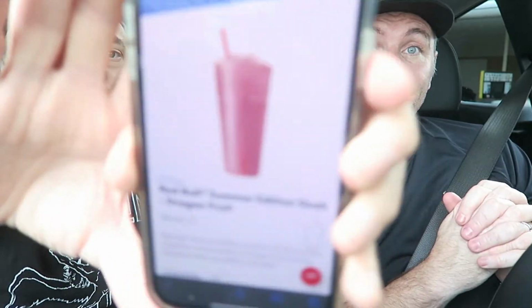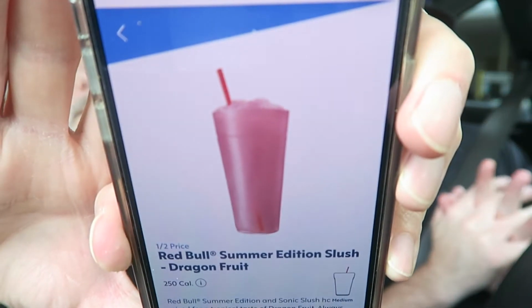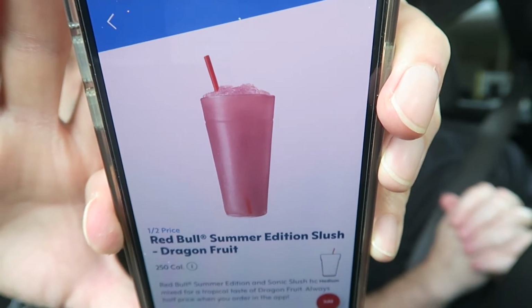Let me look at a regular drink and see. See, this is the Red Bull slush, and the straw looks smaller. So maybe they're supposed to have bigger straws and they just don't have them in yet, or they gave us the wrong straw or something. I'm not sure. Because it looks like it has a bigger straw. Maybe we can ask them if they have bigger straws. Maybe we'll do that.